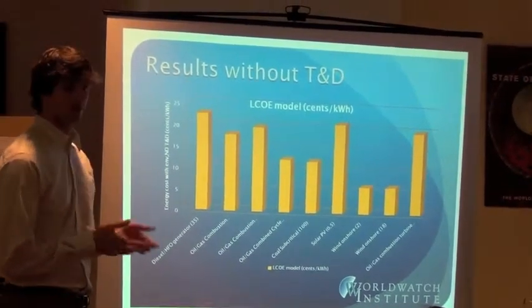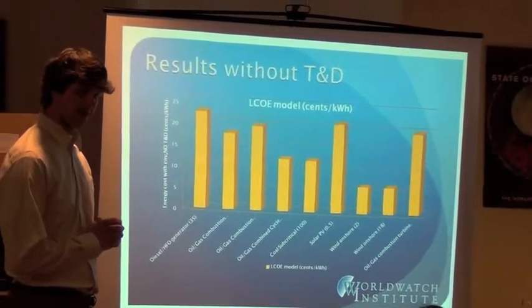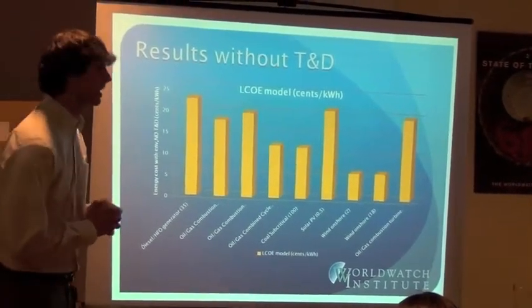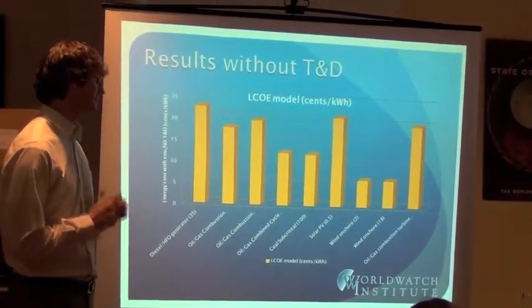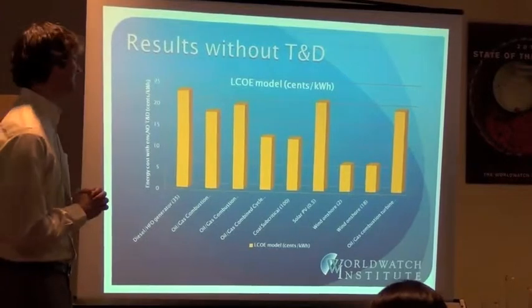For example, in Jamaica, the base rate is 38 cents per kilowatt hour or so, which is incredible. In the Dominican Republic, it's about 25 cents. So almost anything is competitive to some degree in these countries.